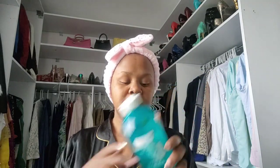So I wear makeup a lot. This is a toner by Garnier, and what I love about it is it's a daily pore reducing toner. It eliminates shine and also tightens the pores. It's for oily skin prone. And actually what I love about Garnier is that before you use their products, they list the ingredients they have used in their products.